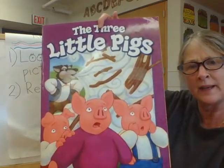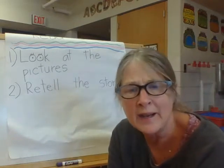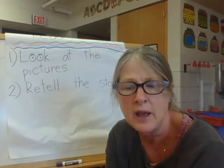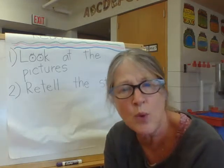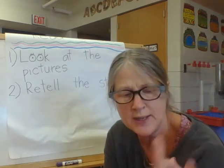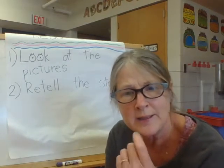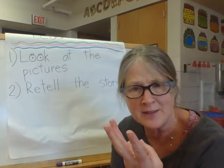I know that the setting of this story is outside where each of the pigs built a house. So there was a stick house, a straw house, and a brick house. So that's where the story is taking place. And so I had characters and setting. The last three things I need to know before I retell a story is what happened at the beginning, what happens in the middle, and then at the end.